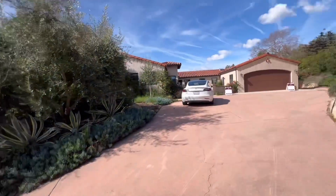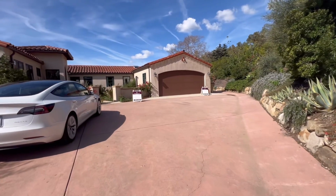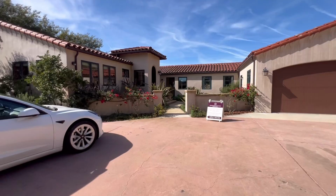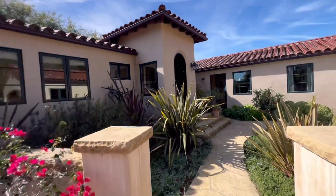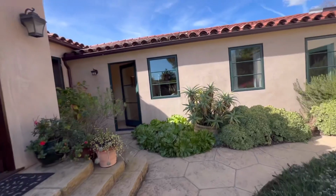That's kind of the street view, and this is the driveway. Nice Spanish style architecture, single level, 2-car garage. Plenty of room for extra cars to juggle in the lot here. You got a nice little side area there as well. So I really like the approach here. The way they got this garden in the courtyard is nice.